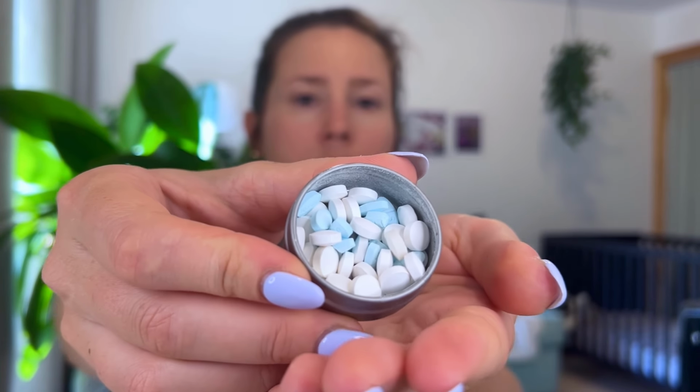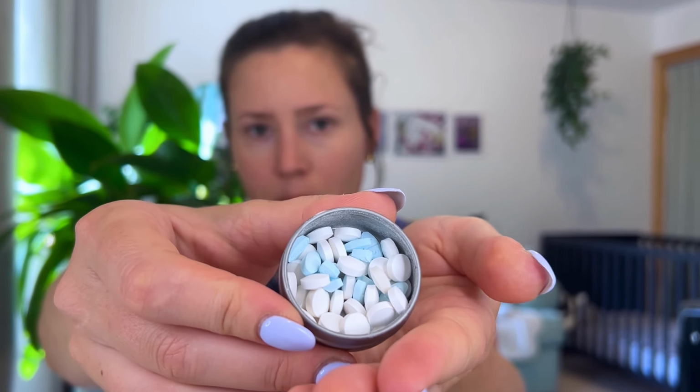And it also has, the little blue ones are Unisom. And Unisom is an over-the-counter sleep aid that you can take while you're pregnant. So I did use it quite a bit in my first pregnancy. I used it a little bit in my second pregnancy. I really more so used it not to help me sleep, but for nausea, because it helps with nausea, but it also is a sleep aid.